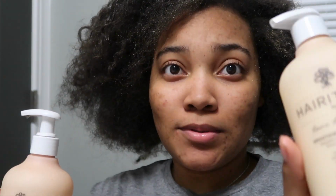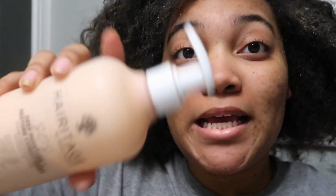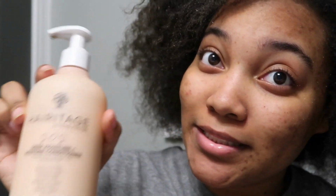This one is soothing conditioner, which helps with moisture, frizzy hair, and it's weightless and it's smooth. And then I have this one, and it provides deep hydration and rejuvenates hair. So for today, my hair is pretty dirty, so we're gonna use this one.